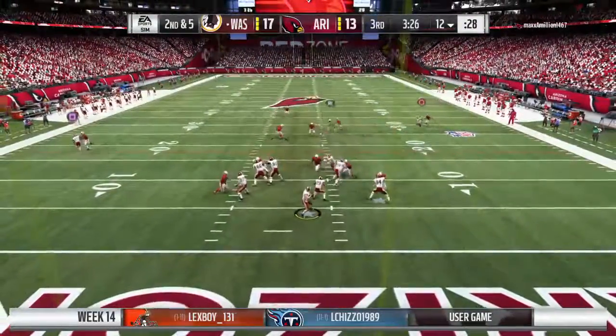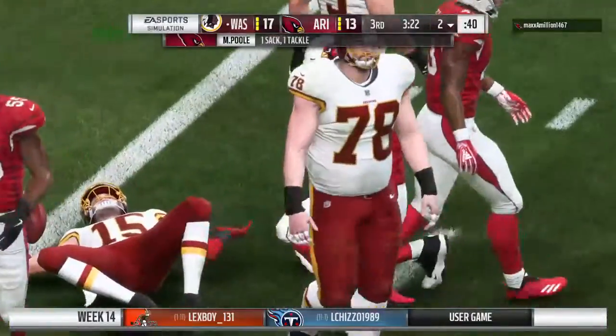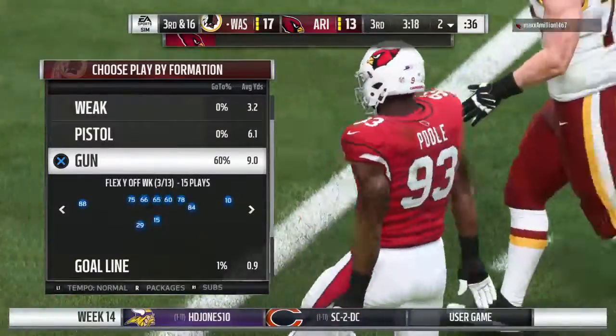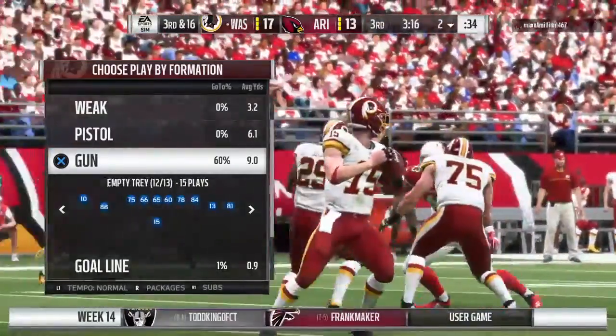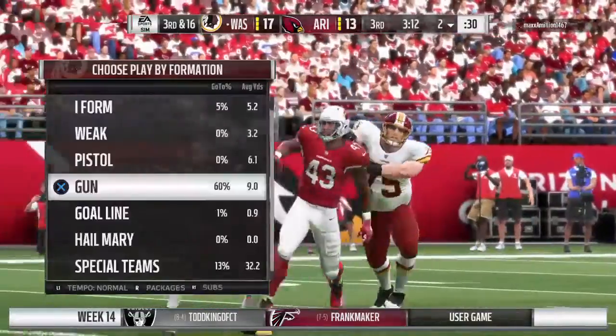From the shotgun, he'll look to throw. And he's going to go down right near the goal line. The officials look at each other. They're going to mark him at the 1-yard line. All right, let's go ahead and detail this situation here. 3rd and long coming up. Back near your own goal line.